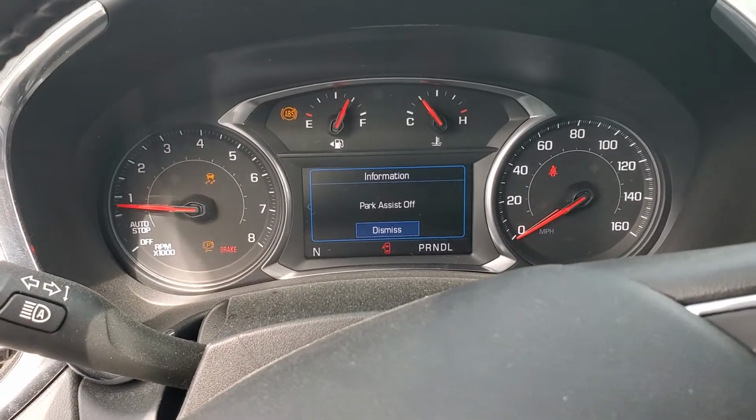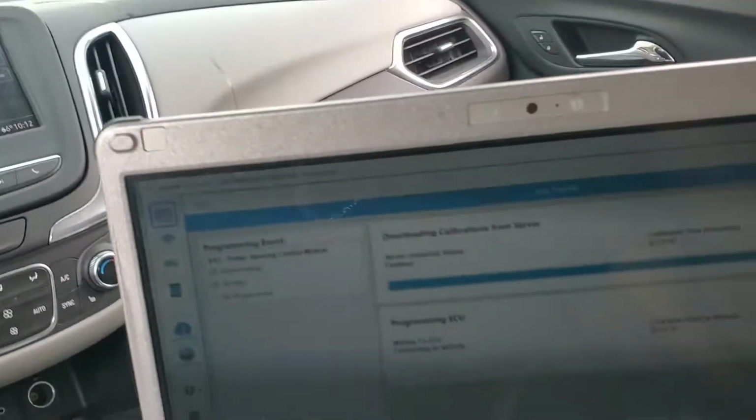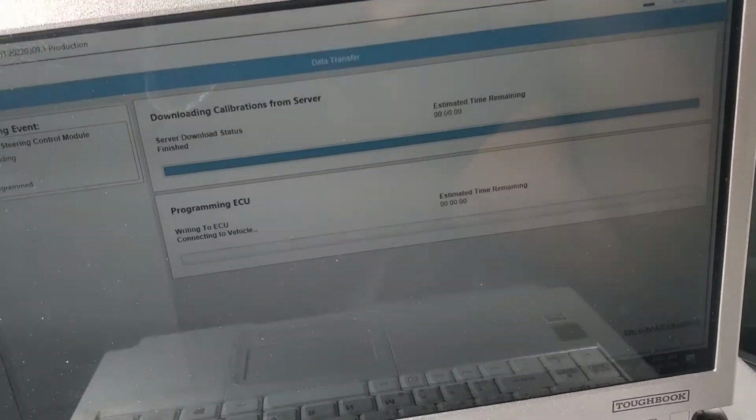By the way, while it's installing, this is what it did. I mean, programming, you gotta replace a new.